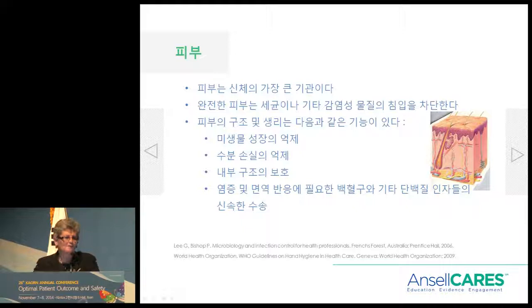So the skin is very, very important, and I think we take it for granted, other than when we spend a lot of time in the sun or when we start to age, although your beautiful skin here doesn't show the same traumas that we suffer.